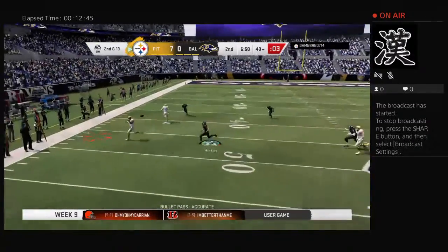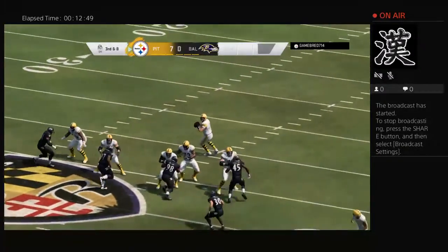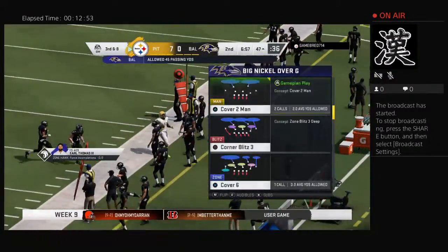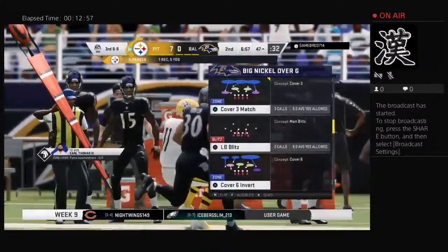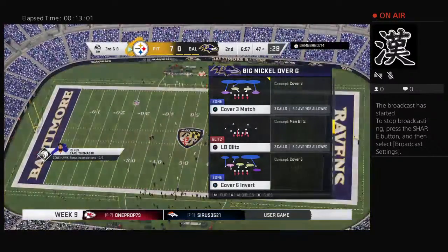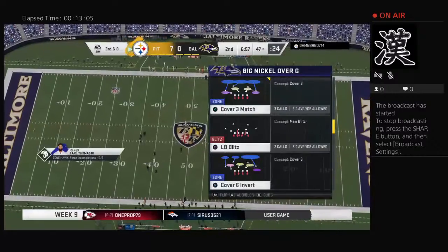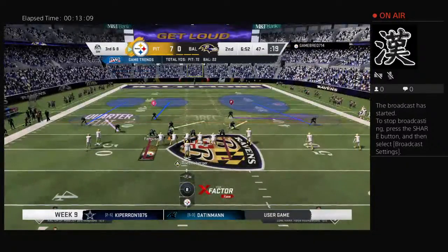Now on 2nd and 13. Roethlisberger. He gets it into the arms of Parker. Complete. Complete to Devontae Parker. A 5-yard pickup on the play. And it's 3rd down. They'll need the 39 here for a first.